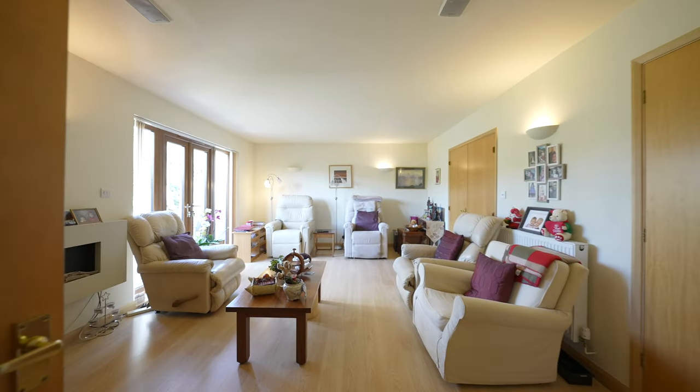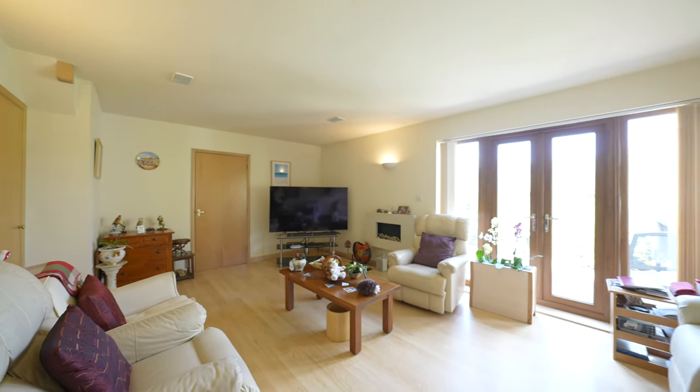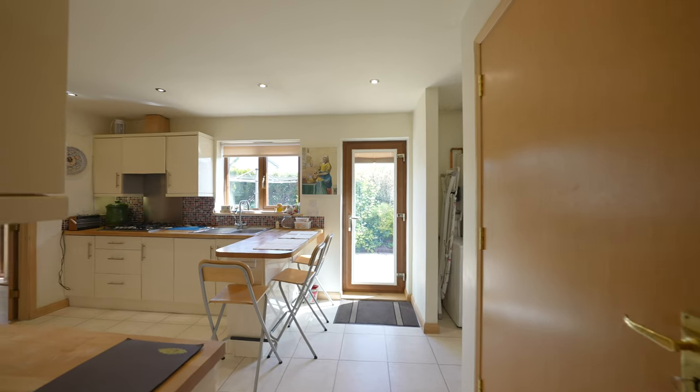dining room, kitchen breakfast room and downstairs wet room. And also the benefit of a really useful utility room located just off the kitchen.